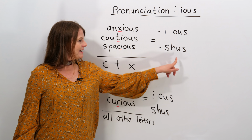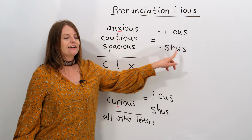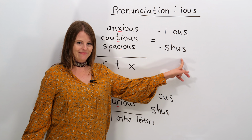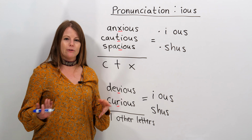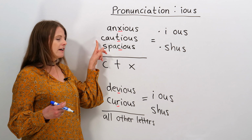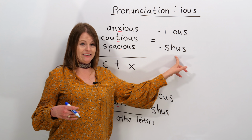Anxious. If you said the second answer, you are correct. Ious in this word is pronounced as "shus," anxious. So this is very different from how we spell this word. If you looked at the spelling, you might think it was pronounced as "ious," but in fact we pronounce it as "shus." What about the next word? Cautious. Cautious. Do you hear "eus," or do you hear "shus"? Cautious. The answer is, again, the second. We pronounce the ious like "shus."